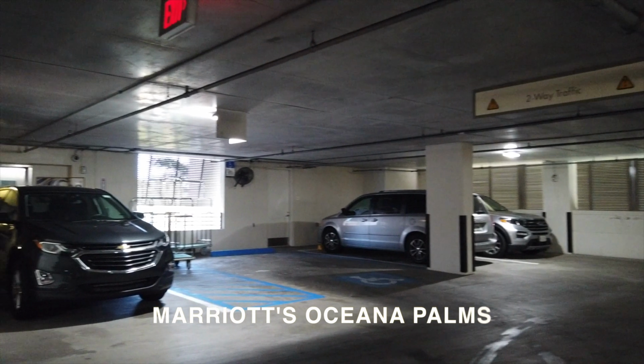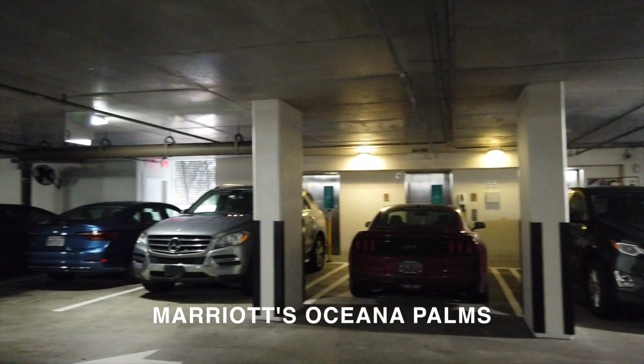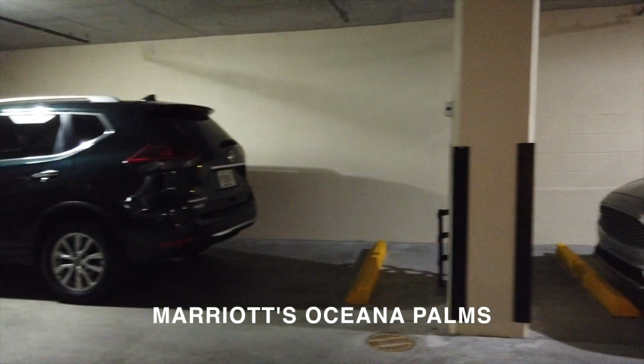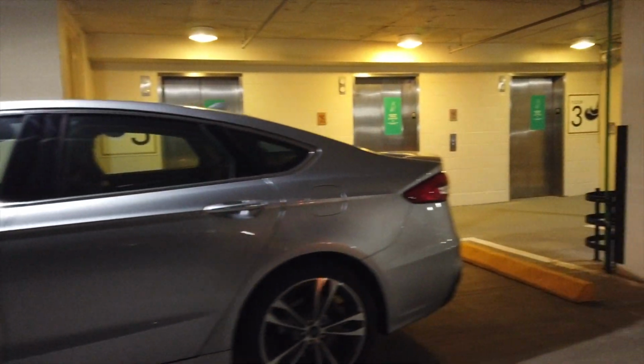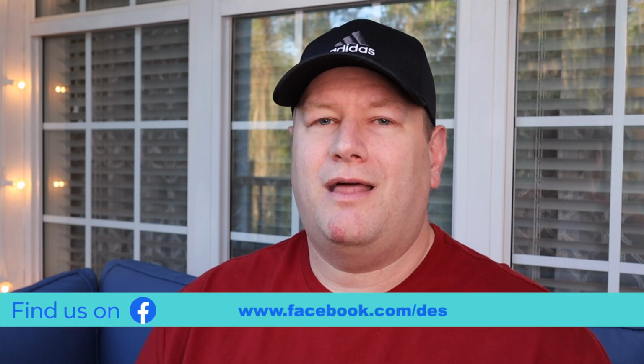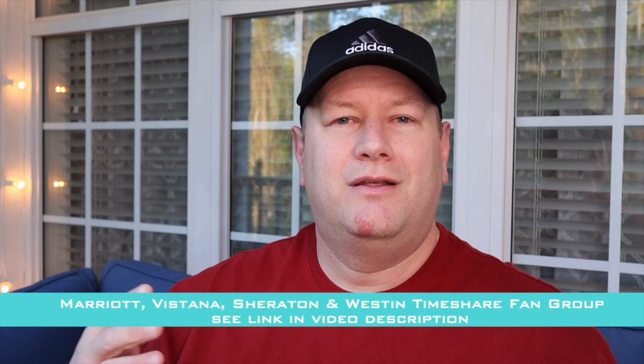The parking is not very ample down there at that property. Now up at Marriott's Oceana Palms, they do have covered parking. It's all covered parking except for a few spaces that are outdoors, which are really meant for those trucks and big vans. So if you have a truck or a big van, park it outside. Don't try and park it in the garage, please. But yeah, at Oceana Palms, most of that parking is in a multi-level parking garage, which is kind of a bit of a pain having to drive up and around and around and around to find a parking space. So that's kind of a bit of an annoying factor there at Oceana Palms. We do love covered parking, but that parking garage is a bit of a nuisance.